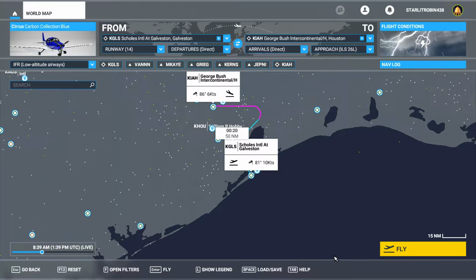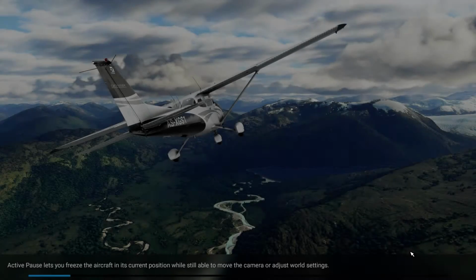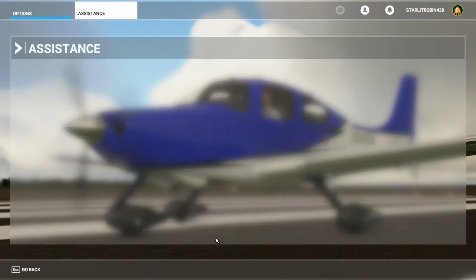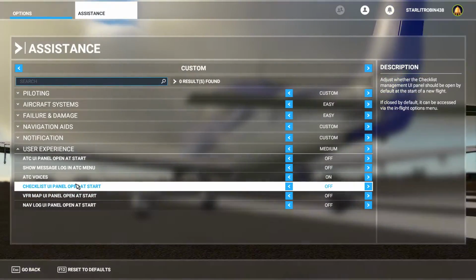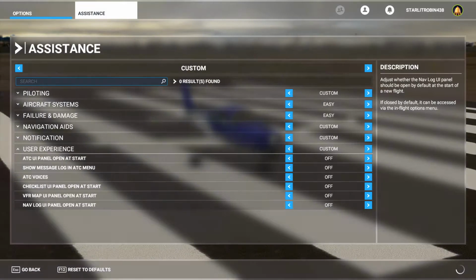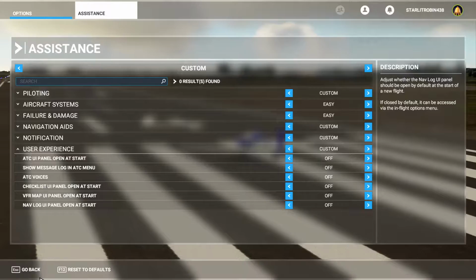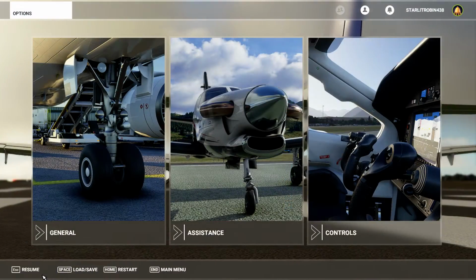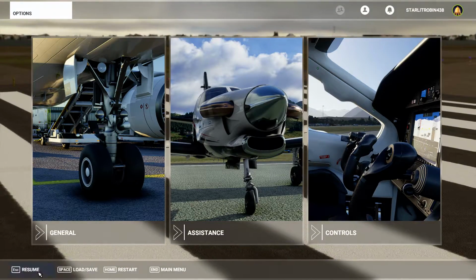So we're going to hit fly now, and it's going to take us right to the runway. So all the pre-flight checks will have been completed. I'm just going to turn off the air traffic control voices because we're just going to be doing a training flight here, and they can sometimes be very annoying in the background. So you can shut them off if you wish. Resume.